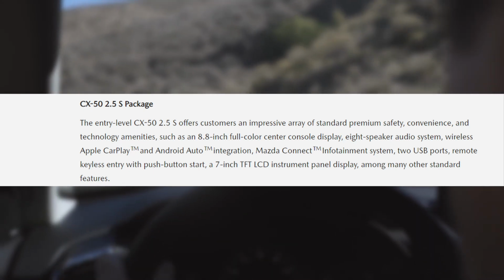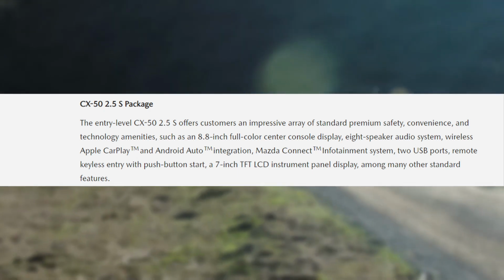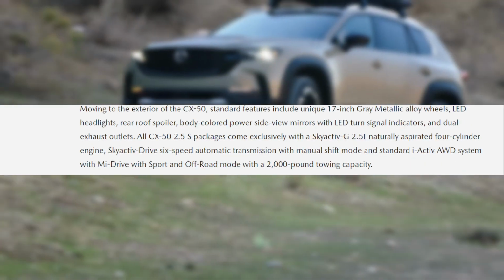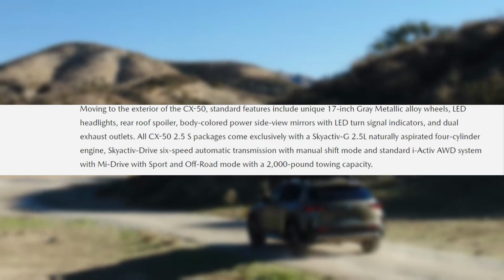8 speaker audio system, wireless Apple CarPlay, and Android Auto. You're also going to get a 7-inch TFT LCD instrument panel display, 17-inch wheels, LED headlights, rear roof spoiler, body colored side mirrors with LED turn signal indicators, and the dual exhaust outlets.